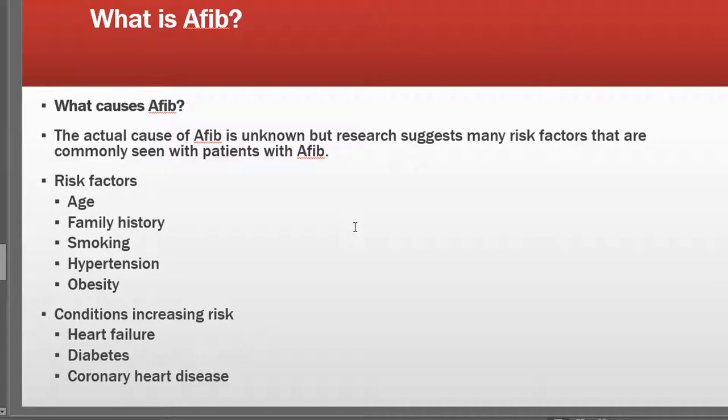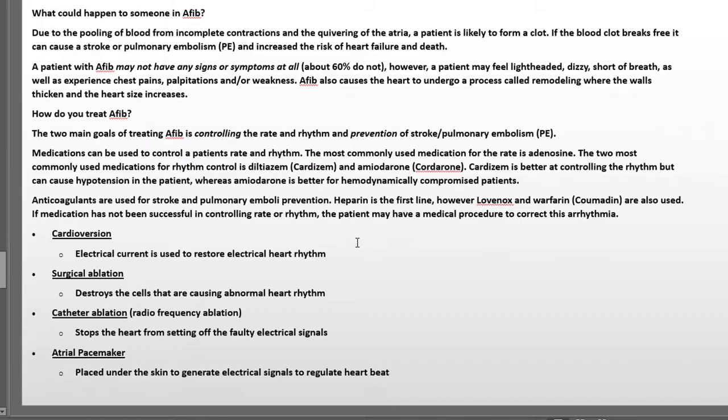What causes it? It's unknown, but there are some risk factors: age, history, smoking, hypertension, and obesity. Some conditions increase the risk: heart failure and diabetes, also coronary heart disease. What could happen due to this? Basically, your heart's not working, so you're getting incomplete contractions. So there's very likely to be a clot. If the clot breaks free, it can cause a stroke or a pulmonary embolism. It increases the risk of heart failure and death.